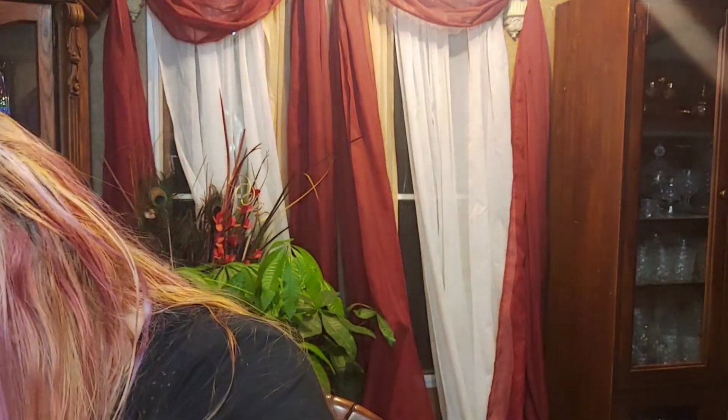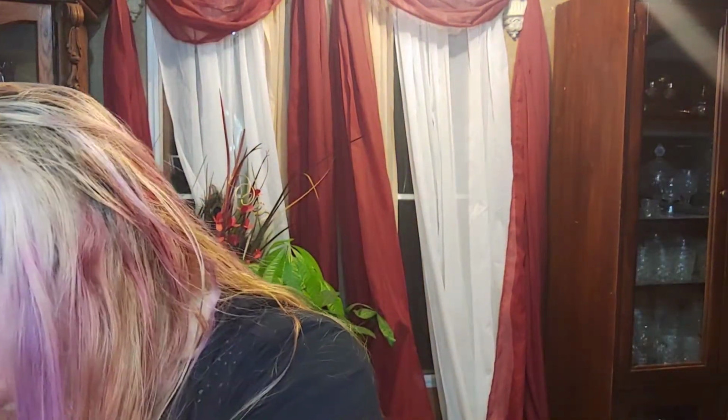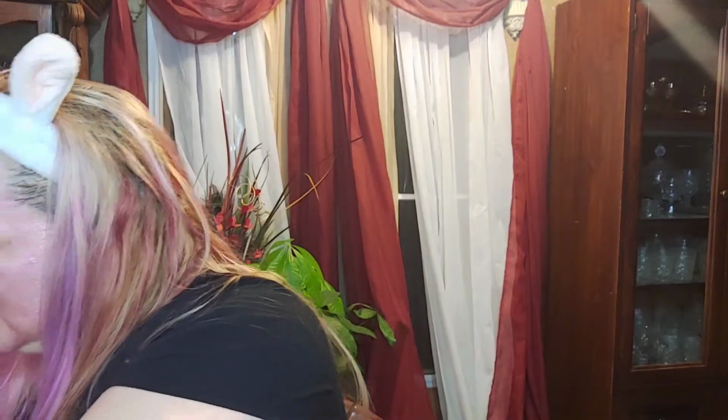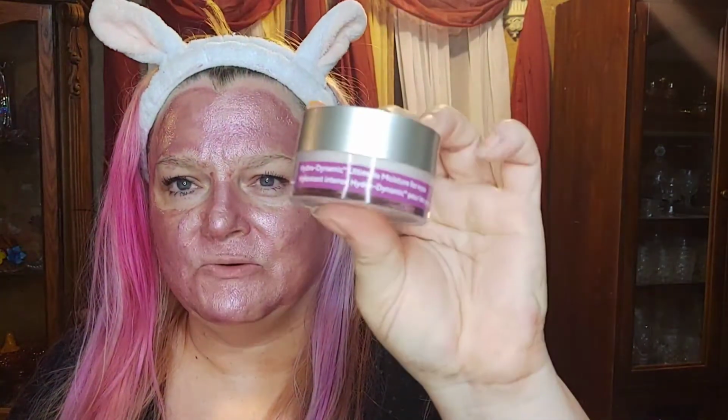And let's see, any other eye creams? This one's another one I really liked, the Belief Eye Cream. I have used all of this one up. It was a little sample. And this is another eye cream I really like.